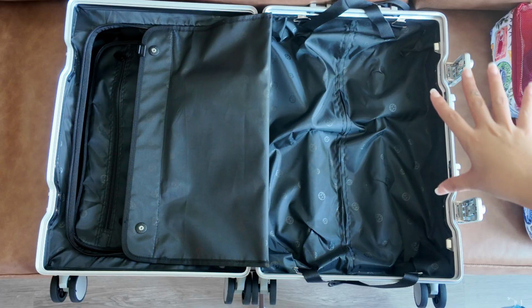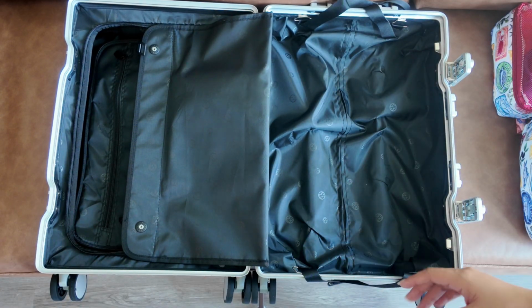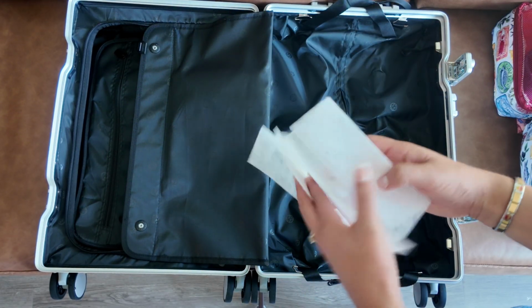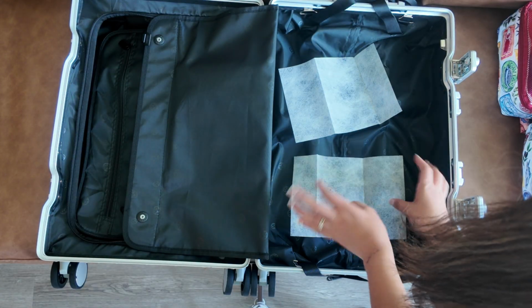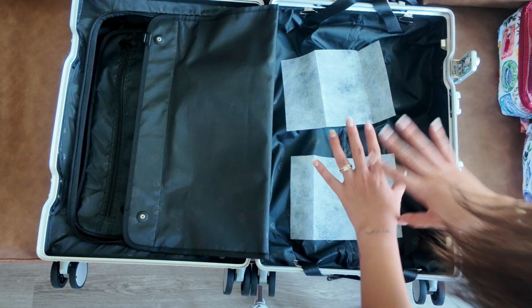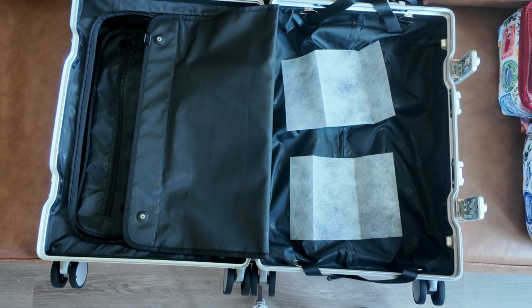Alright, I'm going to put the packing cubes and basically everything in my suitcase now. A hack that I recently learned from a traveler on YouTube is to put these dryer sheets down here just because it smells really good. So when I open my luggage, it just smells like fresh, clean laundry, you know?